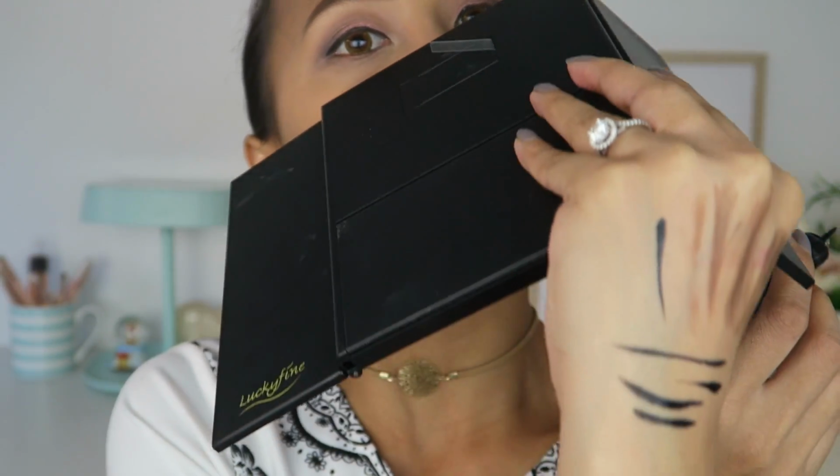Guys, it's very pigmented. Kahit na naswatch ko na siya ng maraming beses on the back of my hand, pag-apply ko dito, pigmented pa rin siya. Hindi ako mag-wing kasi ayoko na masira yung buong makeup ko dahil sa wing-wing na yan. As of now, hindi pa siya nag-set into like completely matte. So, tignan natin mamaya kung ano magiging itsura niya. But so far, so good. Now, I will go ahead sa mascara.